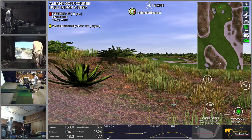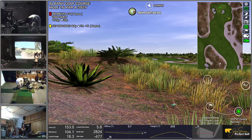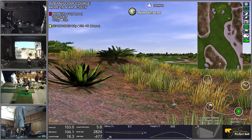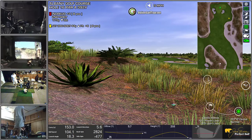Mickelson tee shot at 18. That one's headed right. Wow, that is long and right. Into the 2nd cut. We'll see what type of look Mickelson has here at 18.